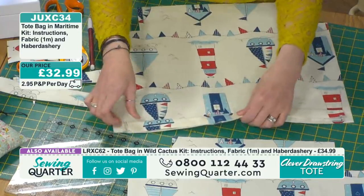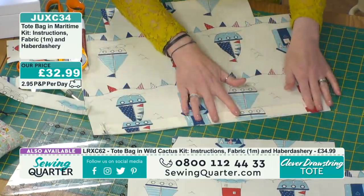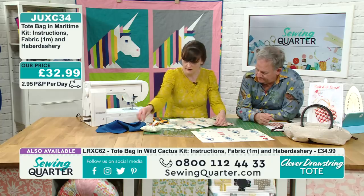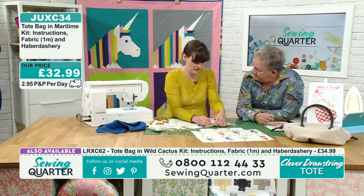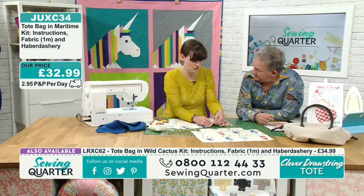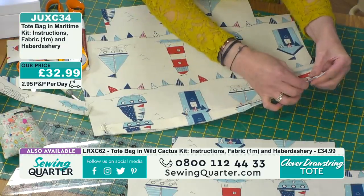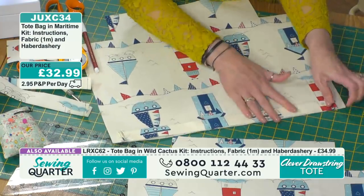Do you make many bags? I know you do purses. I do make quite a few bags, yeah. I do like some sewing storage bags and things. Oh, okay, not so much handbags. I've made a few handbags. For your social party life.